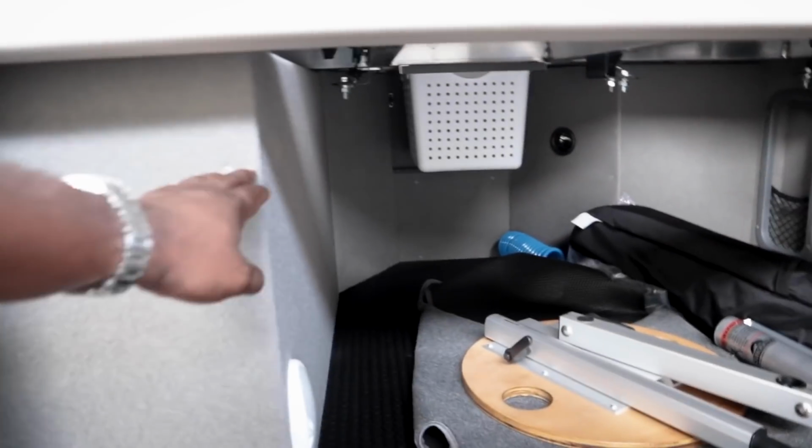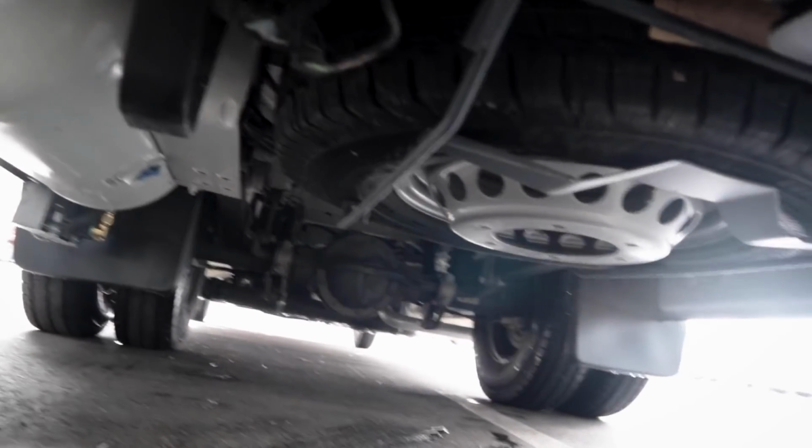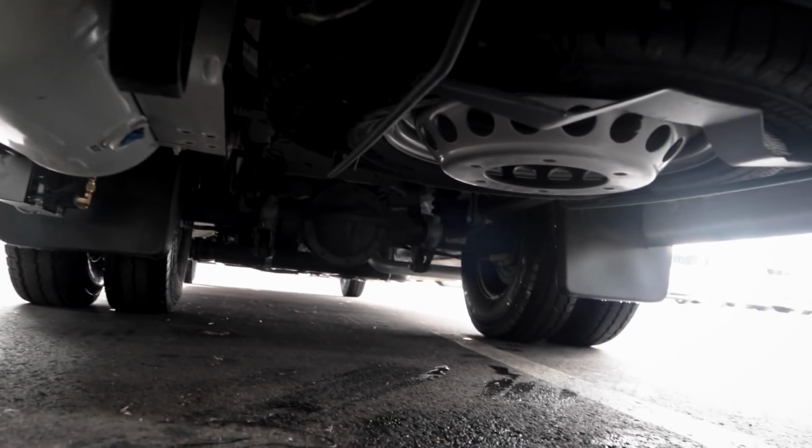I'm assuming the batteries are in this cabinet right here. Yes. Just quickly, if I could show you underneath, there's a spare. There is, under this, which is awesome. Every once in a while we get lucky. And these Sprinters are not dualies, right?